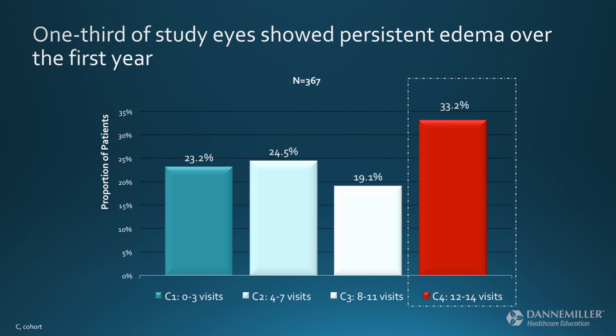One third of study eyes showed persistent edema over the first year, meaning that between 12 and 14 visits in the first year, one third of subjects or patients in the protocol eye had excess edema. Basically, at every single visit, there was swelling. Now, protocol eye did not require the investigator to treat if there was swelling there. It was up to the investigator's discretion after the first 6 months.